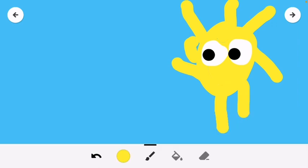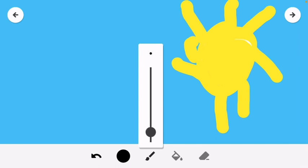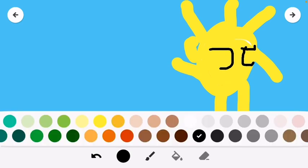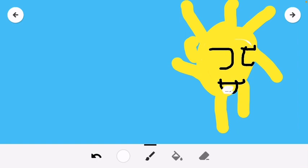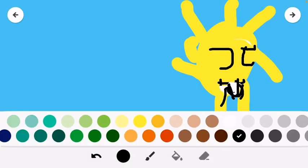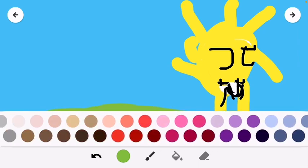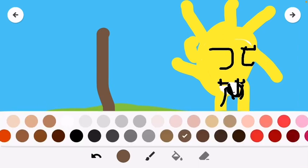Oh, wait. He needs to do squinty eyes. The scale can seem bigger or smaller. Teeth. There you go. He's shining bright. Let's draw some grass. And a tree to sit next to, or climb on, or sit on the leaves.